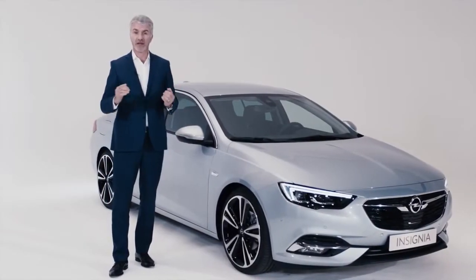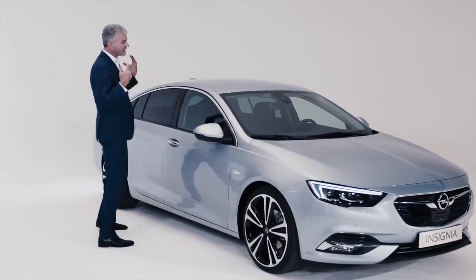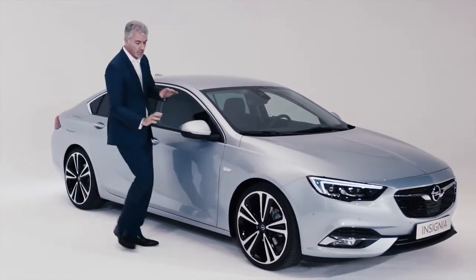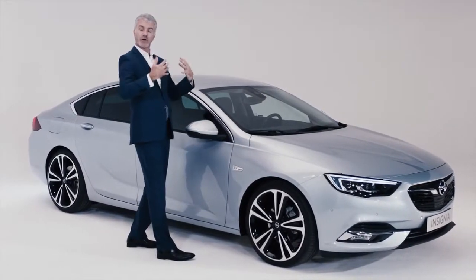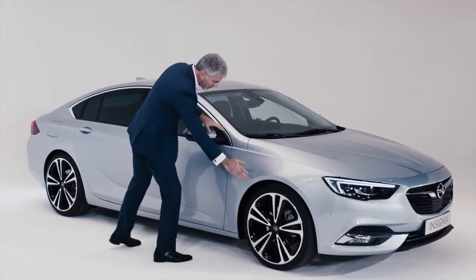Proportion is everything in design. So with this vehicle, as I mentioned, to get to a premium feel, one of the first things we wanted to do was push the front wheel forward relative to the cabin. That is something that definitely gives this aura of confidence and proudness. So this proportion was very important.